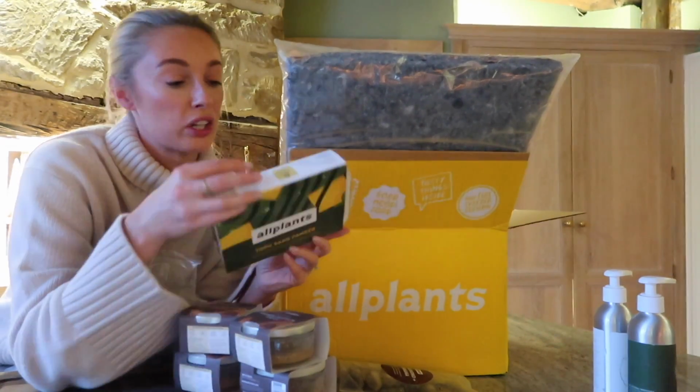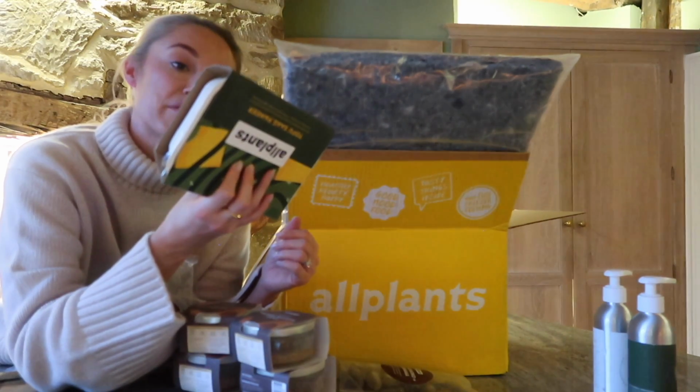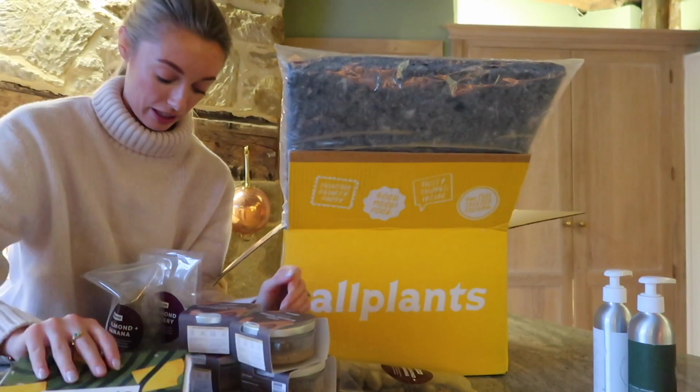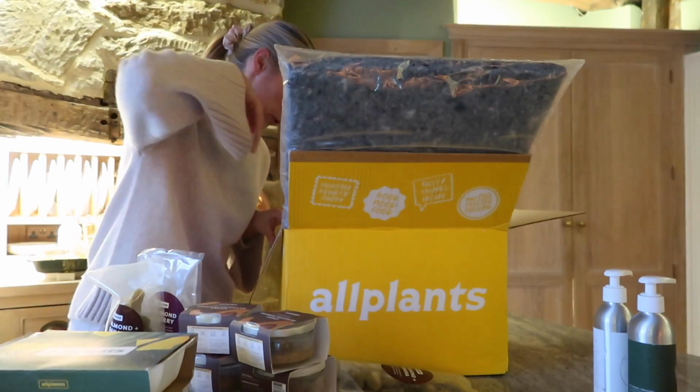Just pop it in the Aga for 20 minutes normally. 30 to 35 minutes, or you could do it in 7.5 minutes in the microwave, but that sounds absolutely delicious. So I think that is my dinner sorted for the evening. I ordered a couple of those because I knew Charlie would want some too.